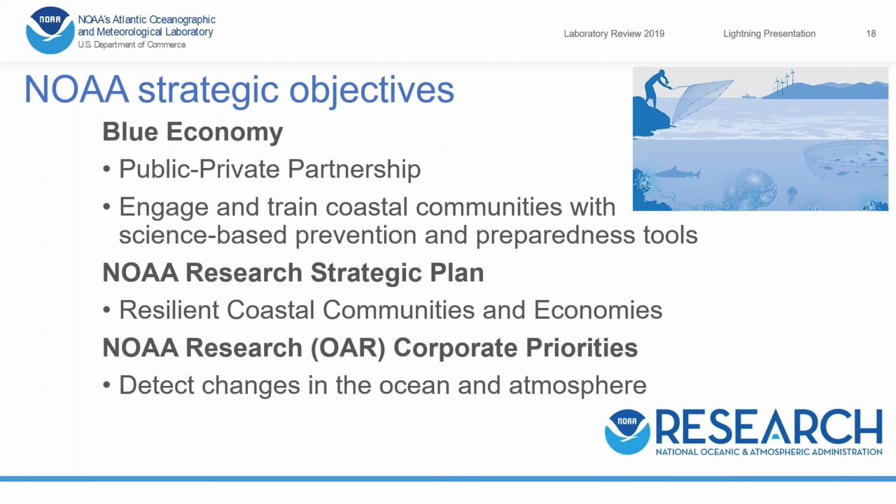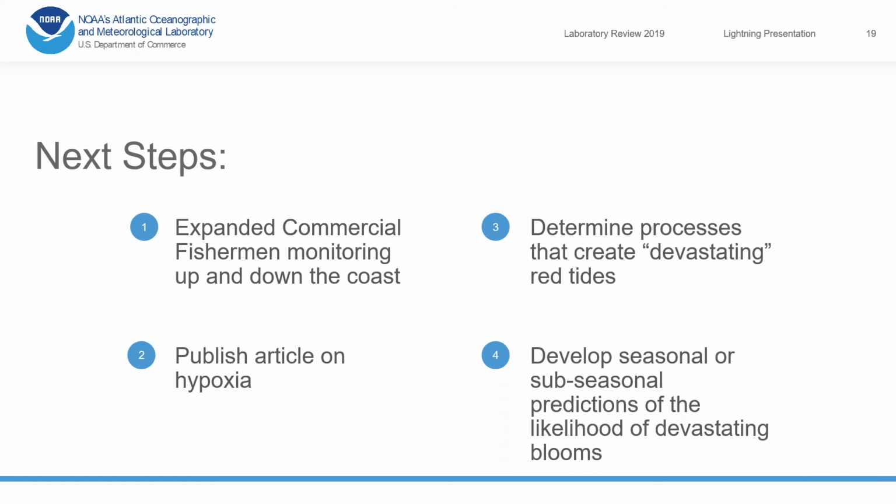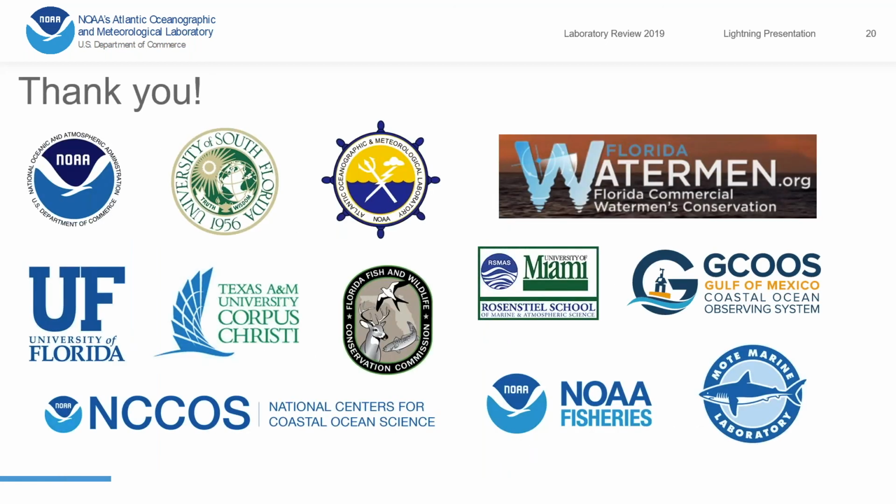Now, as you can tell, this research is just getting started. We have a number of ideas of how we want to expand it, starting with expanding the commercial fishermen's monitoring efforts. Right now, we have about 4 transect lines. We envision blanketing the entire west coast of Florida and the Florida Keys. And we want to use this information to understand what causes the blooms and ultimately get to the seasonal and subseasonal predictions. This research is not possible without the list of partners you see here. This is really truly a collaborative partnership research endeavor.